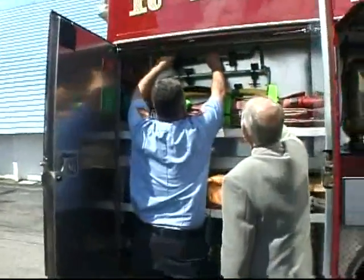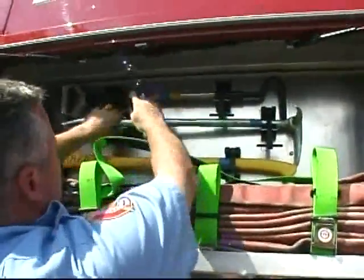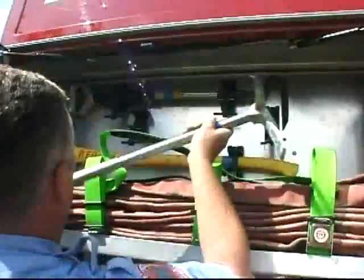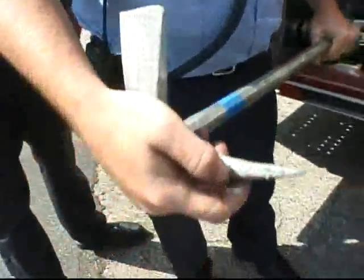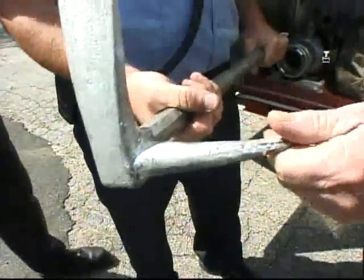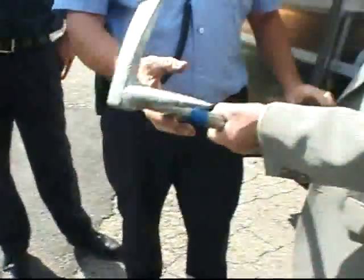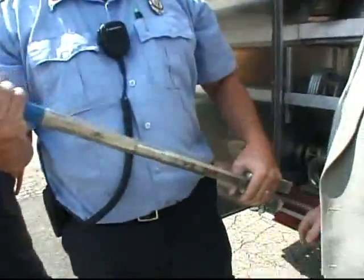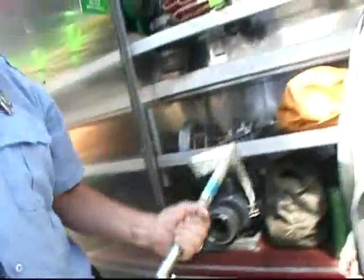And what's this hook here? It's called a Halligan bar. It's a multi-purpose tool. You can use it for a lot of things, and you can use it in conjunction with a flathead axe too. It has a piercing tool, so if you need to get into something. It weighs about 20, 25 pounds. It has a prying bar. Pry doors open with this end.